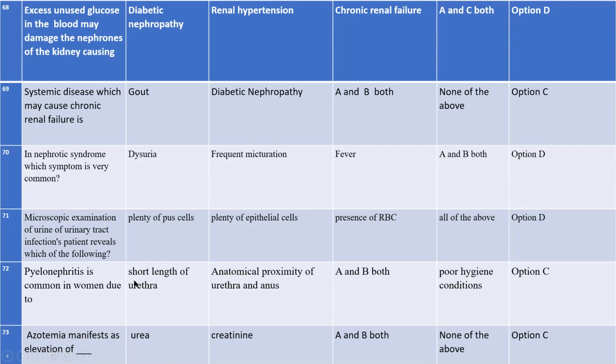Pyelonephritis is common in women due to the short length of the urethra. In women, not in men, if the urethra is short, there is a chance of developing pyelonephritis. Try to remember this. If a woman's urethra is short, there is a chance of inflammation of the kidney, that is, pyelonephritis.